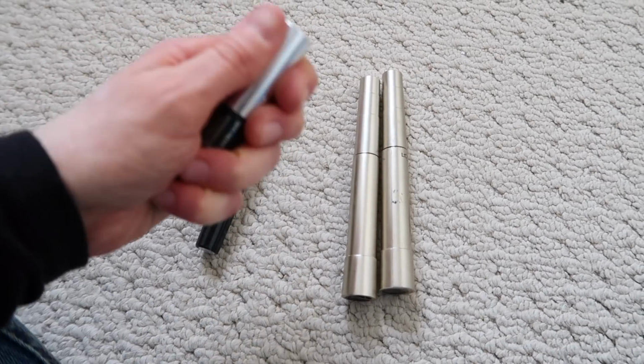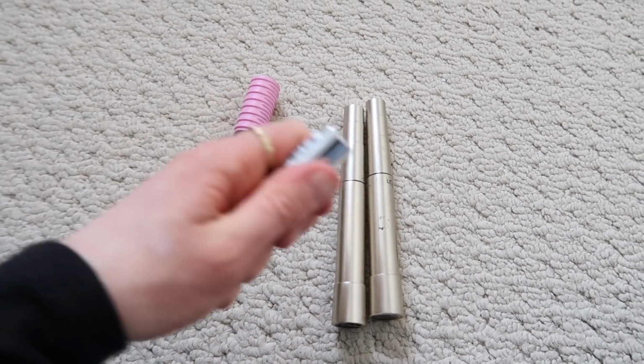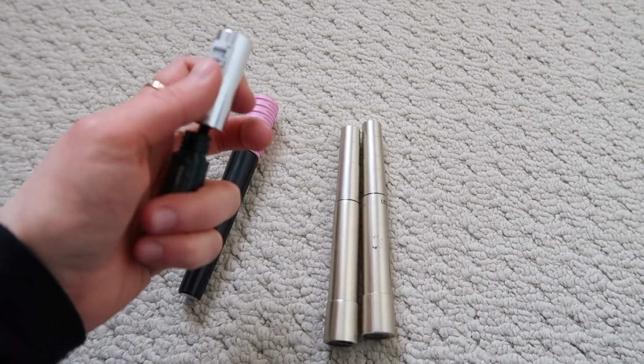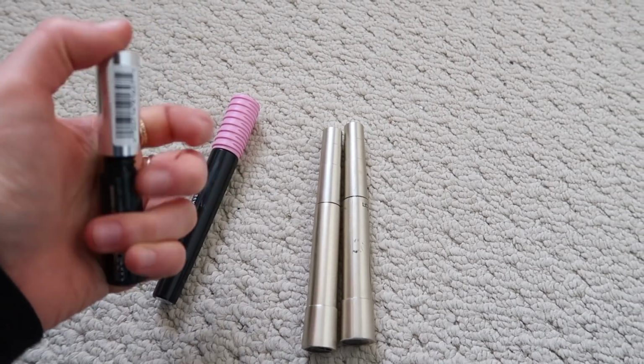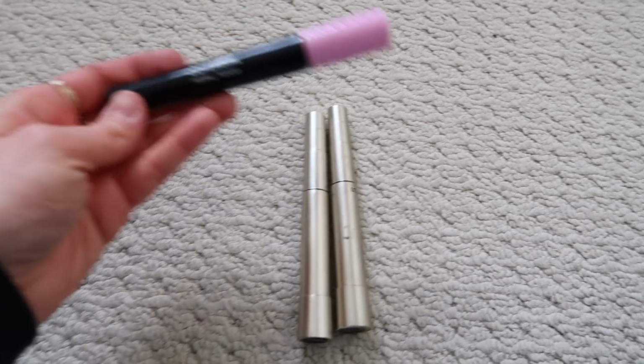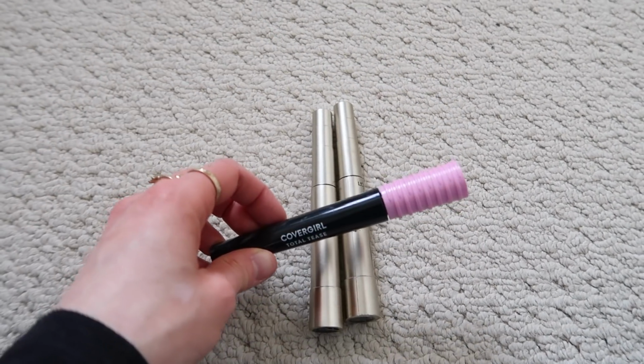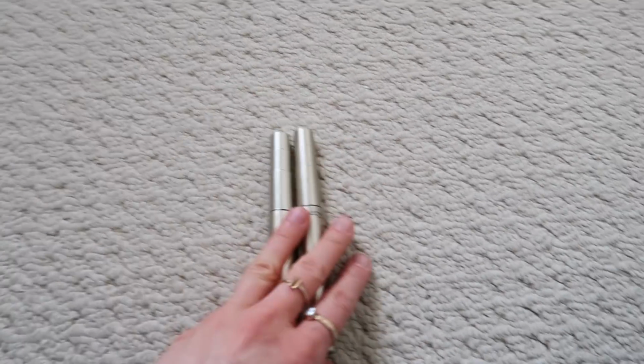I don't know how long I've had this for. I think if I need to ask, I should probably just know that it's not good. Yeah, this is dried out. I have a CoverGirl Total Tease mascara. I really don't like this. I really, really don't like this. So I'm gonna get rid of that.